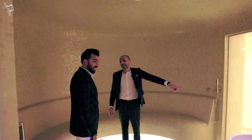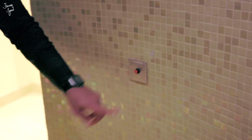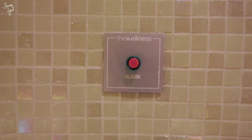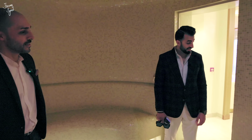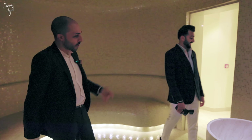Oh, nice. There's a nice cool feature, panic button. Oh, please don't press it. Don't press it now because within a minute, the security will come running. Oh, really? Yeah, just in case you get stuck here or overheating or anything, you just press it and security will come.